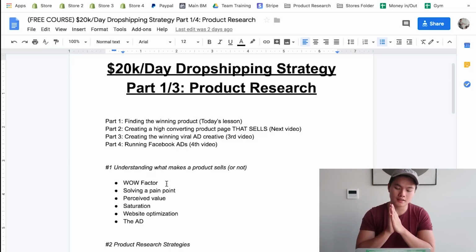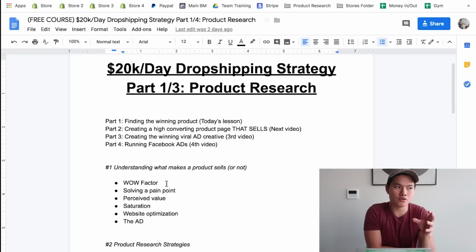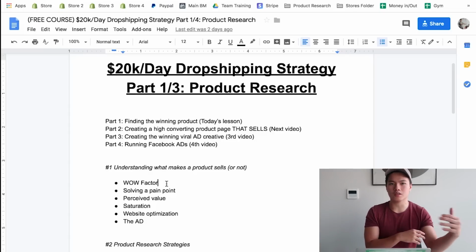So you wanna understand that when it comes to finding winning products, you wanna look for products which are trending and hot or new in the market. Say for example, if you were selling fidget spinners 2 years ago, if you were the first one to hop on the trend and discover it before fidget spinners blew out to the mainstream media, you'd probably have made 7 figures with a fidget spinner just because you're the first one on the market.